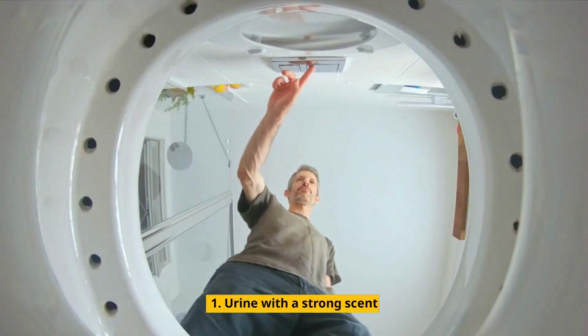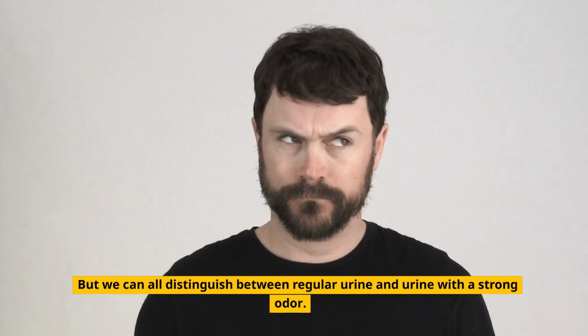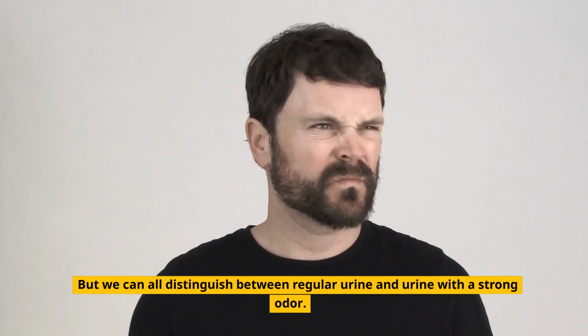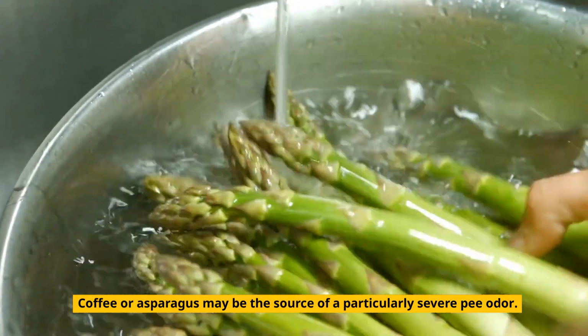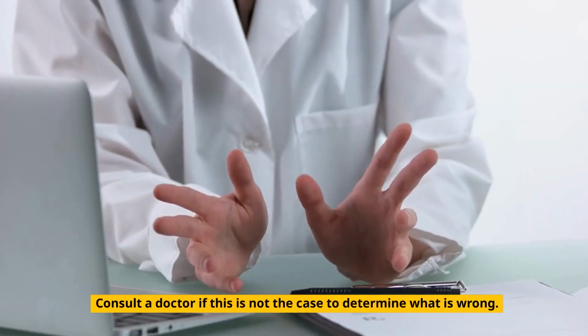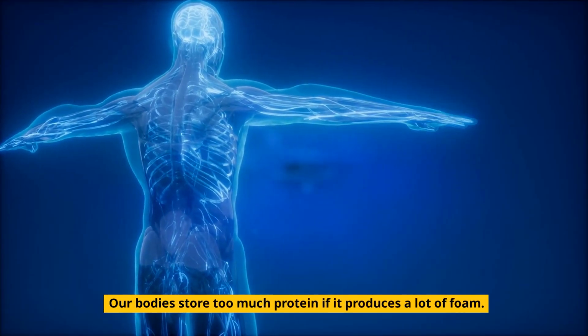1. Urine with a strong scent. No pee smells good. But we can all distinguish between regular urine and urine with a strong odor. Coffee or asparagus may be the source of a particularly severe pee odor. Consult a doctor if this is not the case to determine what is wrong. 2. Foamy urine. Our bodies store too much protein if it produces a lot of foam.